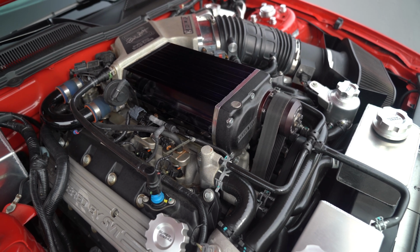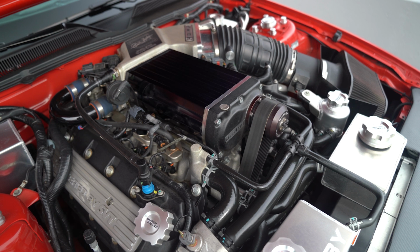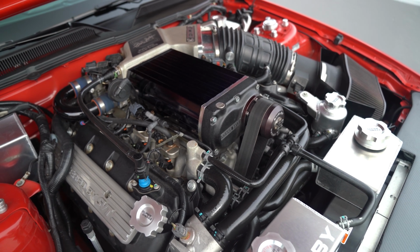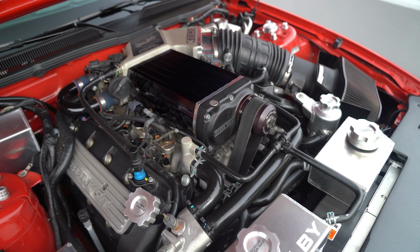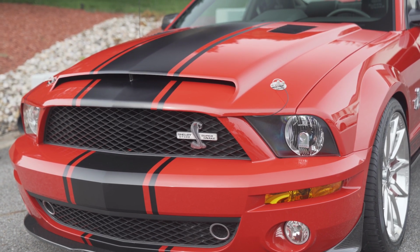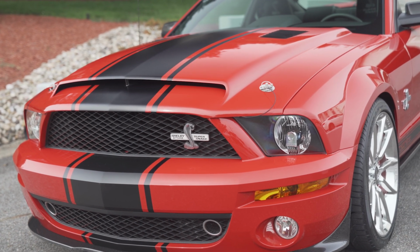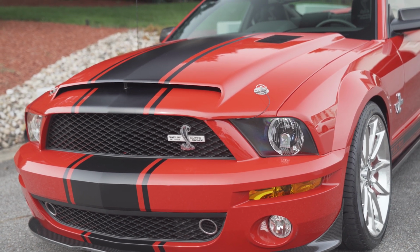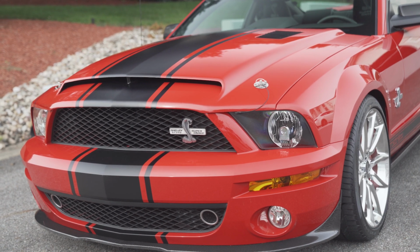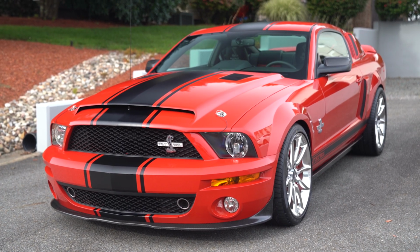You have your 5.4 liter, 725 horsepower V8 engine. And you kind of think about even currently how much horsepower that is, but you go back to when these cars were built in 07, 8, 9, etc., and to have that kind of horsepower, just absolutely crazy, and still crazy to this day. The torch red exterior with the black stripes, just eye candy.